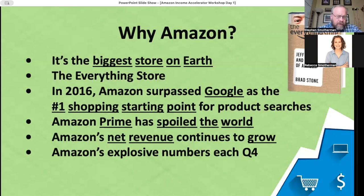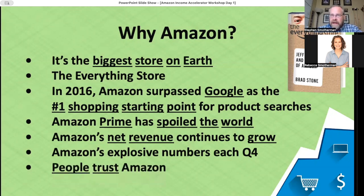So Amazon's explosive numbers during Q4 are amazing. They're addictive, and they're awesome. And bottom line, for the most part, people trust Amazon. They trust Amazon as an inventory, a product purchasing place to buy. People trust Amazon. They buy stuff.